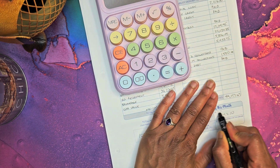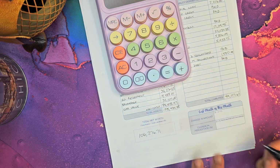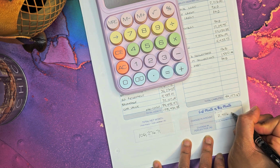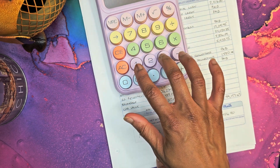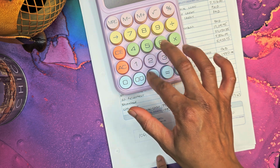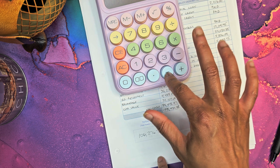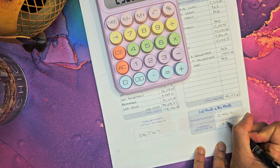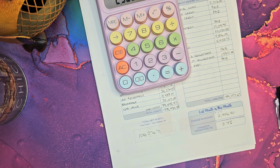So, happiness. Okay, so it went up $2,456.90. And divide that by last month, so 103,819.81 times 100, so 2.4. Our net worth went up 2.4%. That's much better. I'm very happy about that.